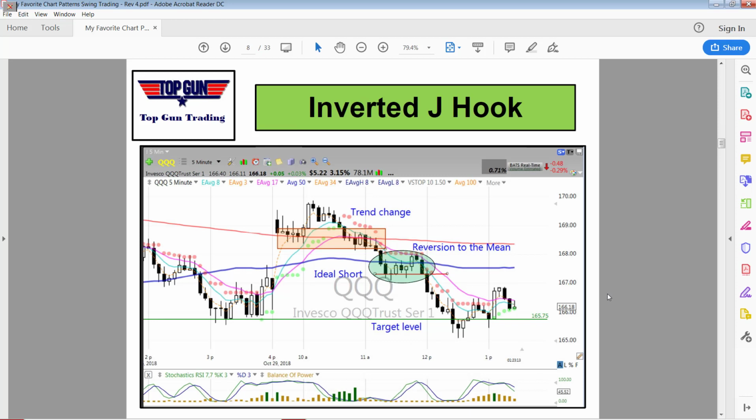Here's an example on a daily chart. The Qs. We had a trend change back over here. It looked like we were going to try to hold this 168.5 level. It failed. We did a reversion of the mean bounce and then a continuation down to the target level. The ideal short was, once it proved it wanted to go lower after we had the reversion of the mean, to go short at this 167.25 level and let it drop to the target of 165.75. It got a little on the other side of it, but it's good. Actually, it was intraday. 5-minute chart.